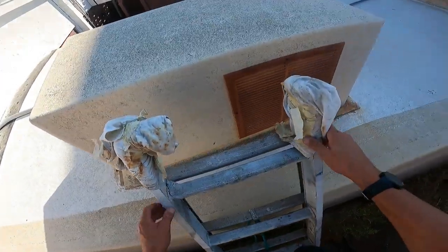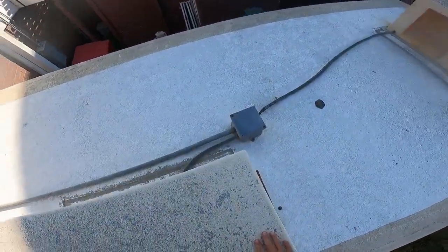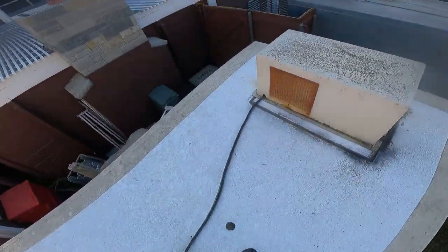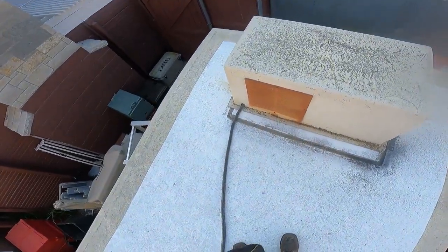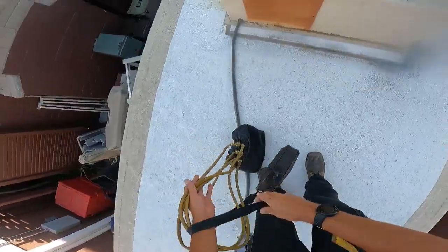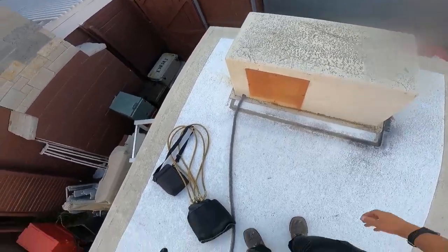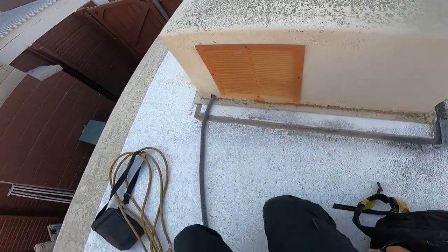I checked the breakers, or at least what I think are the breakers, and wow, this thing is old. I didn't see anything tripped. So wow, it's got like a doghouse made of epoxy.